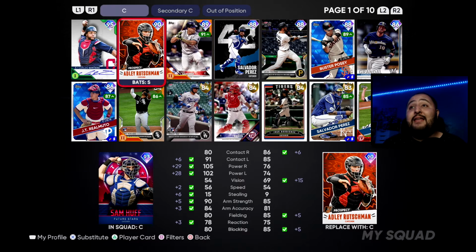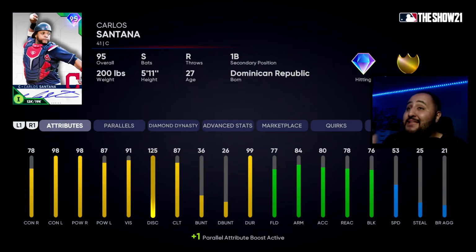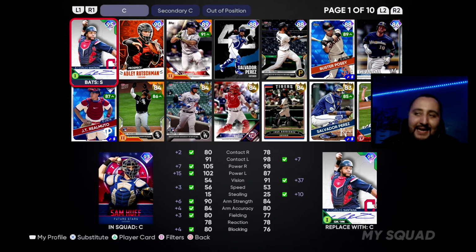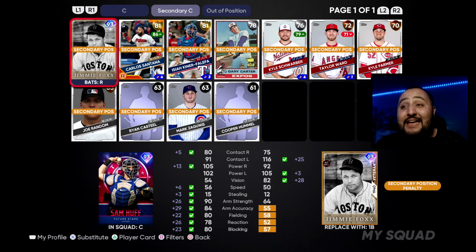The fourth guy and the fifth guy on the list are going to be secondary catching positions. Now, if you guys have this Carlo Santana, I'm telling you guys, this guy is the truth. This card is amazing. He is not budget friendly. You guys see he's going for about 100,000 stubs. But I mean, if you guys ever get a chance to use him, please use this guy. I say that because the gold Carlo Santana is going to be on this list as well, but we'll go through his stats later.